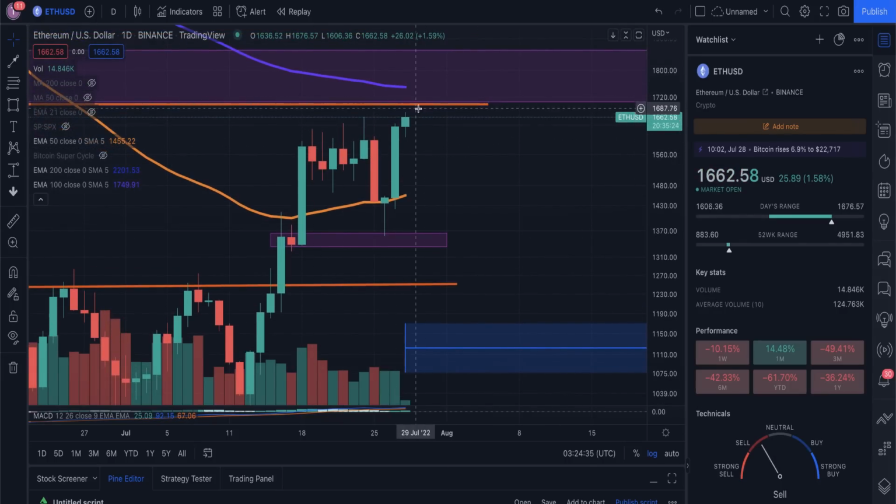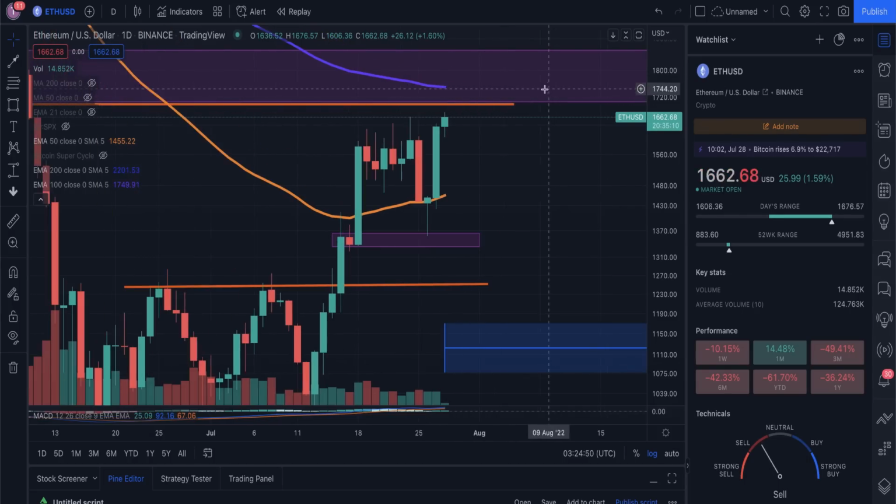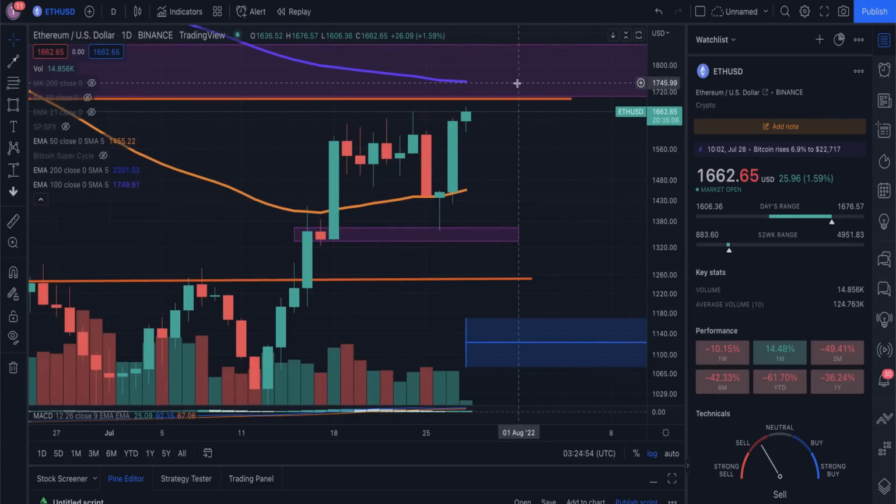Now $1,700, at the time of recording this video, is only about 50 bucks away, so it's a very small distance to close, but again, that is a major area of price resistance for Ethereum. So even if we do get a candle above that, I think we could see that sell pressure really step up. And of course, we then run into the very, very close 100-day exponential moving average, which is this light purple line on the chart right here.